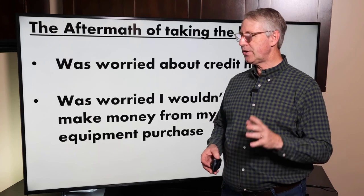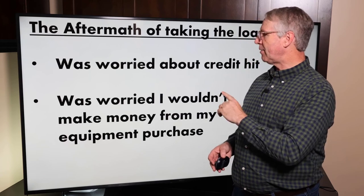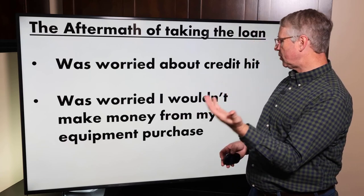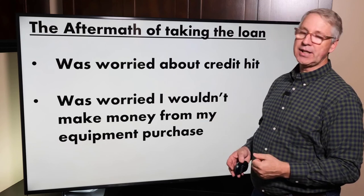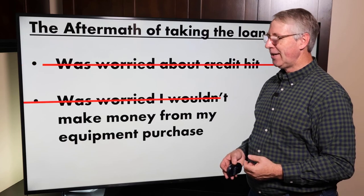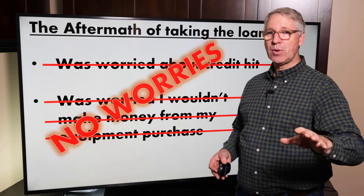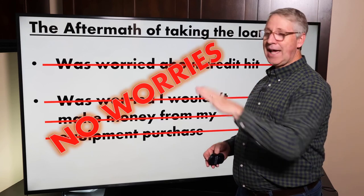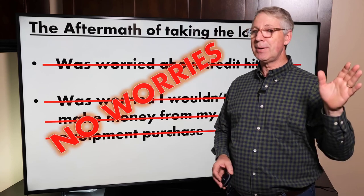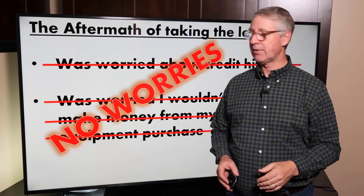So it's important to understand the aftermath of taking the loan. I was worried about two things. I was worried about whether or not I would get a hit to my credit. I was worried about whether or not I would make money from my equipment purchase. But this story has a happy ending. It turned out the Fundbox website was as good as their word. They didn't have any impact on my credit. Soft credit pull, no change. Even a month later, after I've paid back the loan, there is no impact on my credit.